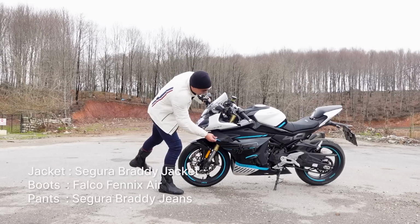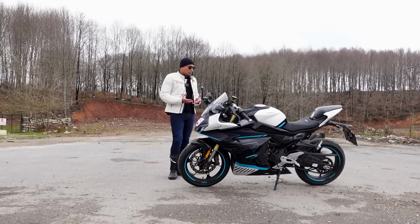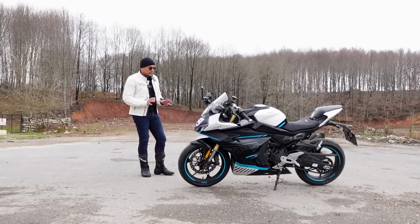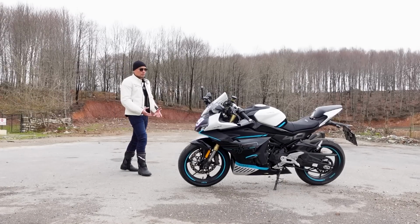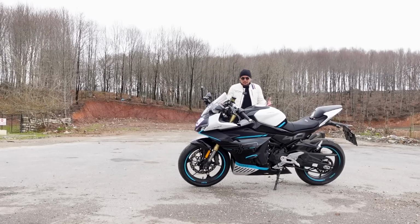Look at these little winglets right here. And I'm not a sport bike connoisseur, but I appreciate this. I do really like it. I like the styling, I like the way it looks, and it just has a good presence on the road. The fairings are proper. I mean, it's a legit sport bike.